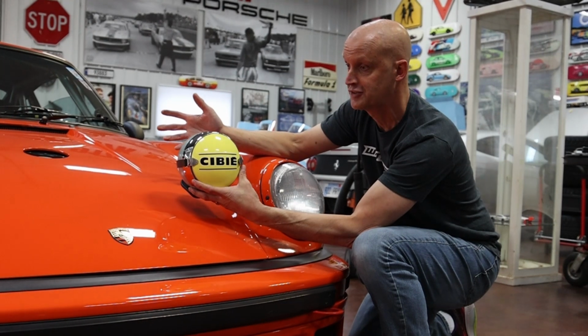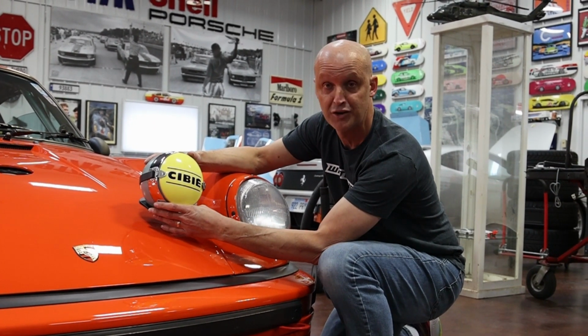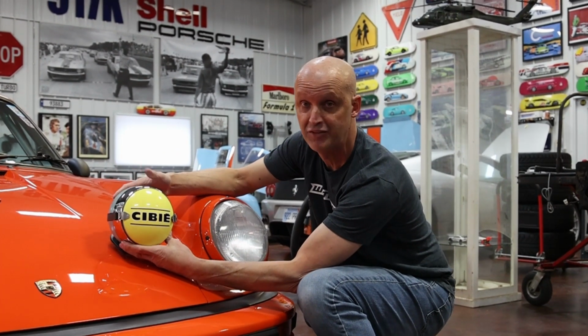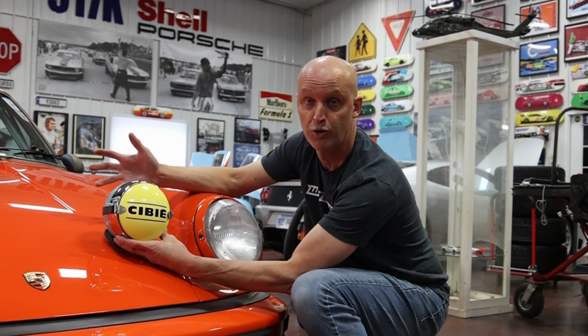Now, I am going to be taking this car on quite a few different rallies. The first one I'm going to be going on is taking it over to Arkansas on a camping and fishing trip with my son, and so we're going to end up taking this car. So I'd love to be able to put some better lights on the front, or more lights, I should say.